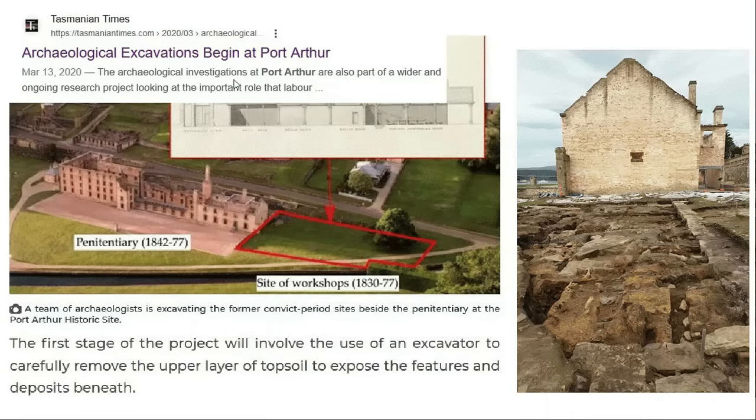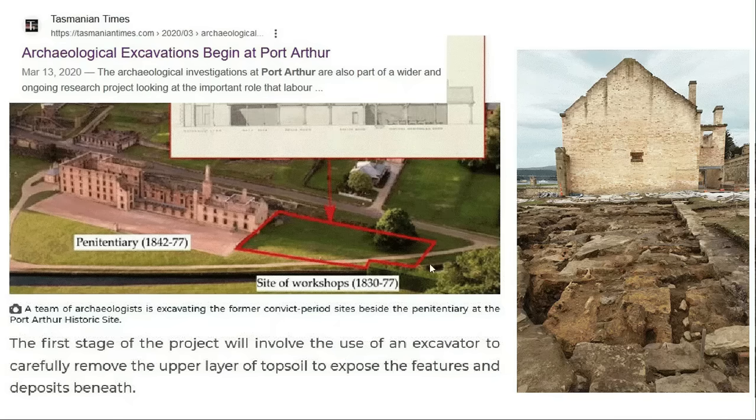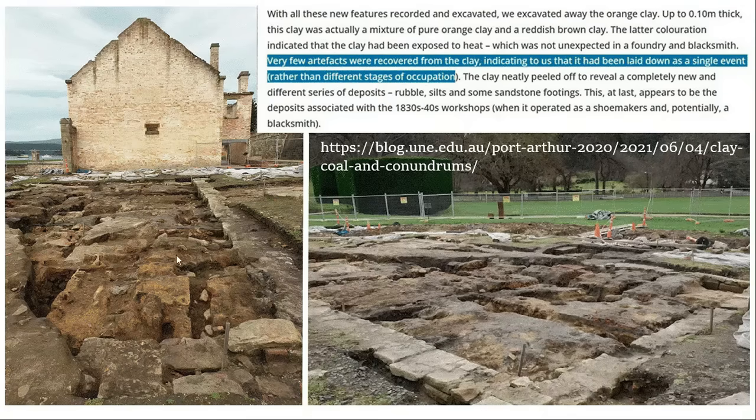And there have been excavations undergone at this particular site as well, and they're finding more of these buried levels associated with this site, and there's the appearance of all this clay. And I should mention, a lot of these sites, especially in Australia, it's clay that they're finding. So during these excavations, they were associating this area with workshops. I think they thought there would be a blacksmith here as well as a foundry, but they're associating it with this time frame. It's always this time frame, at least when you're looking at Australia, this early colonial period. And from this article talking about some of the excavations, they found this orange clay.